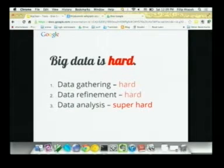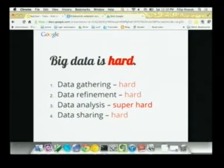Then there's data analysis. Data analysis is hard with any data. With big data, it's super hard, because now you have 5 million rows, or maybe 150 million rows, and you want to analyze that and see what's in there. And that's hard. And last but not least, it's really hard to share big data, because you can't just send someone a CSV with 20 gigabytes of data and say, hey, have a look at this, it's interesting. It doesn't work. You have to do something differently.